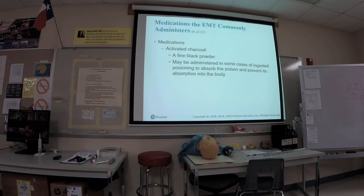Okay? Activated charcoal. The class of drug is an absorbent. It absorbs. The indication is for medication overdose, pill form medication overdose. What it does is, the patient takes a bunch of pills for an overdose, either intentional or accidental.